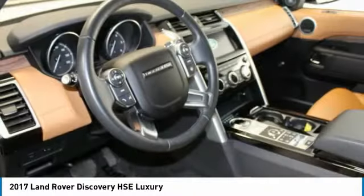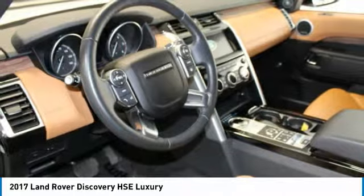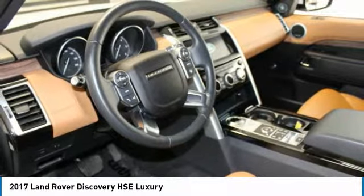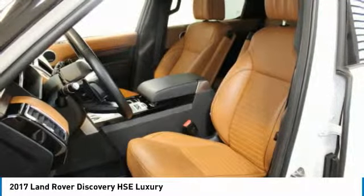Buy with confidence. 5-year/100,000 mile limited warranty. Complete 165-point inspection. 24/7 roadside assistance.